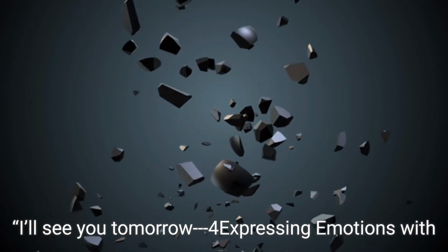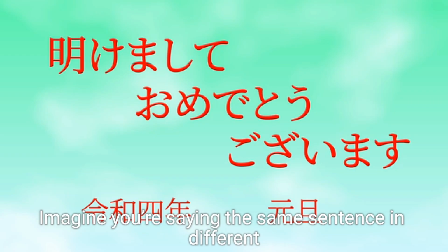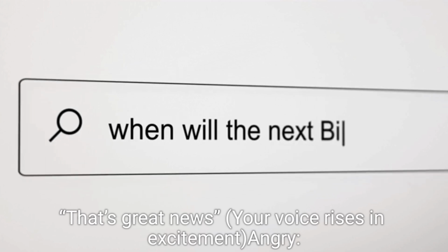Expressing emotions with tone. Your tone of voice is crucial when expressing emotions in English. Imagine you're saying the same sentence in different ways. Happy: "That's great news!" Your voice rises in excitement.